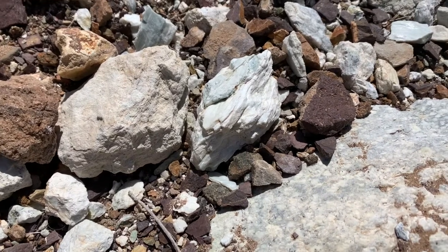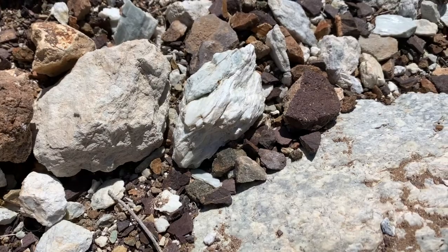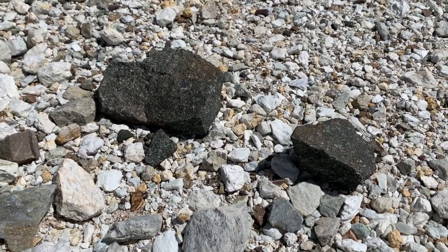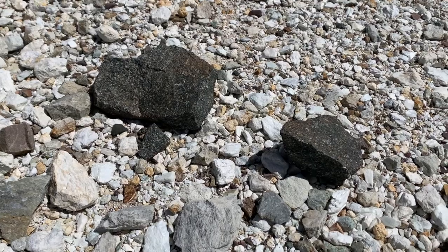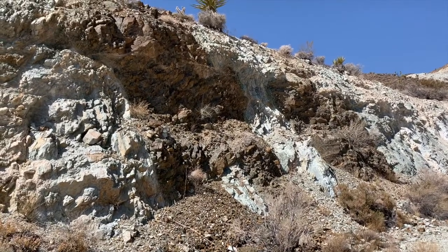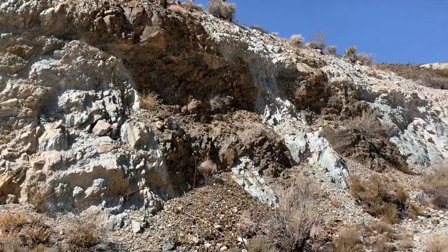There's a nice specimen of talc right there. You can see it. So here the white is the talc and the soapstone, and the black right there is that diabase gabbro magmatic intrusion right there. So pretty cool dichotomy. Now this is a really interesting cut because you can see the veins of that diabase magmatic intrusion, which is the darker, cutting through, and the lighter being the soapstone and talc that was formed because of that.